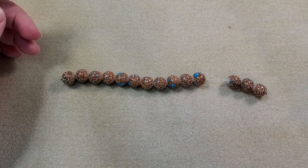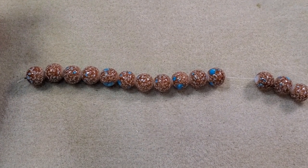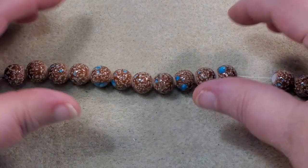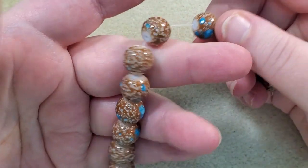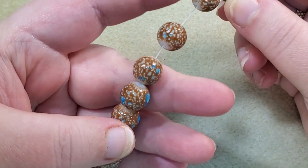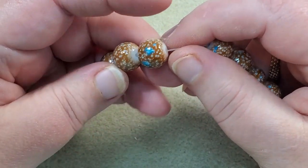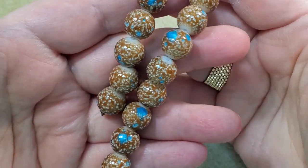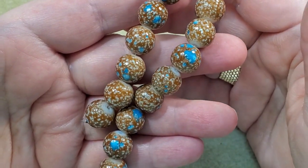So it looks like the first strand I have here is a strand of 12mm golden spot marble style glass beads. And it's a 6-inch string. And these are just really pretty. Got that brown in there and some blue, maybe blue turquoise or something in there. Those are just some really pretty chunky beads, 12mm.